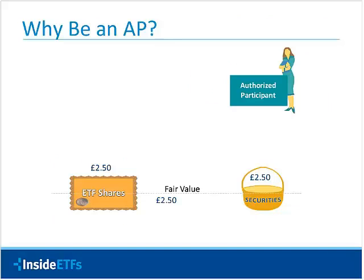Thanks, Rebecca. I think that's a great overview. This is Matt Hougan from ETF.com. I just want to add a bit about why people are APs and then talk about how this creation redemption process drives some of the benefits as well as some of the risks that are inherent to ETFs.